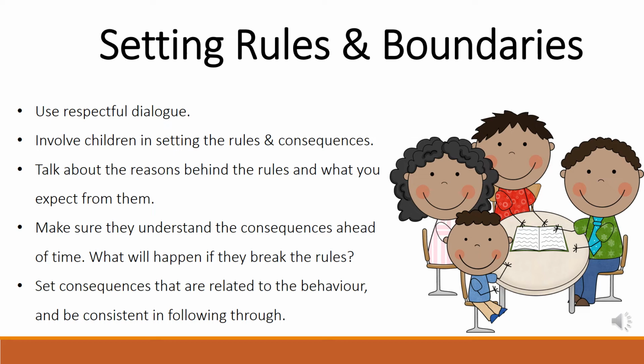The consequences that are set need to be related to the behaviour and proportional, so there shouldn't be a really big and serious consequence for a small rule break. If they aren't, children will perceive them as unfair and may be less likely to comply. As we learnt in the last recording, feeling like things are unfair or unjust can actually lead to us feeling angry. Consistency with consequences is massively important.